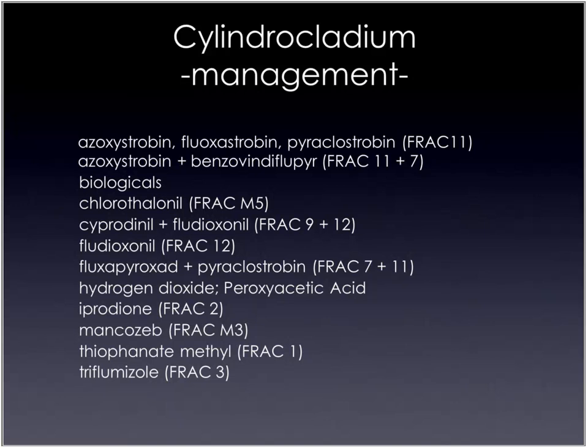Got a quick question from Colleen. I don't think you know anybody named Colleen. Aaron showed several different species of, pronounce that one for me. Colletotrichum? Yes, that's the one. Have you seen differences in fungicide efficacy depending upon the species?